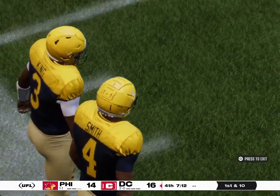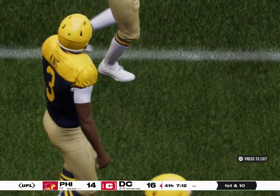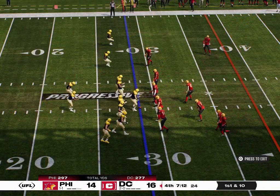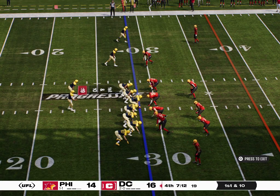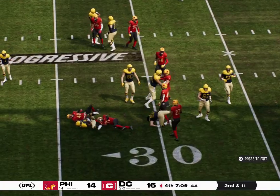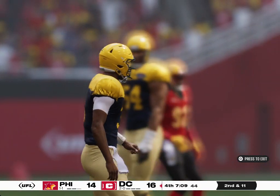Out now runs the Packer offense. Their lead cut down inside a field goal, so points are imperative here to get some breathing room. Offense ready to begin this drive. 1st and 10. Out of the gun, they'll give it to him inside. And he's caught behind the line for a loss.